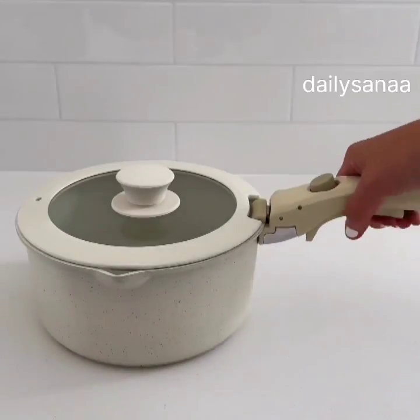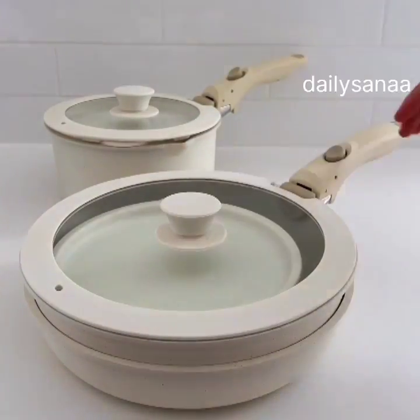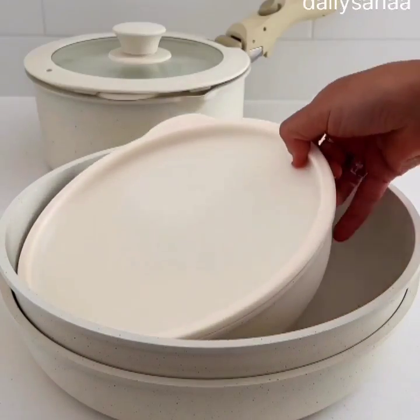Next, these nifty handles on the pot set are detachable so they don't take up your whole cabinet. It also makes them perfectly stackable, not wobbly and crooked. I can literally fit double the cookware. Plus, it came with airtight lids to stick leftovers right in the fridge, no container transfer needed.